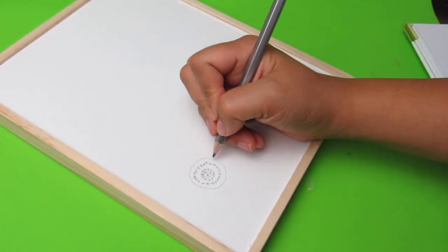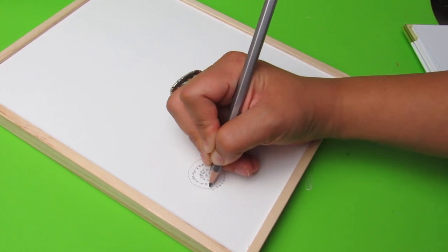fill that in. Sorry, my daughter knocked over or almost knocked over my camera.